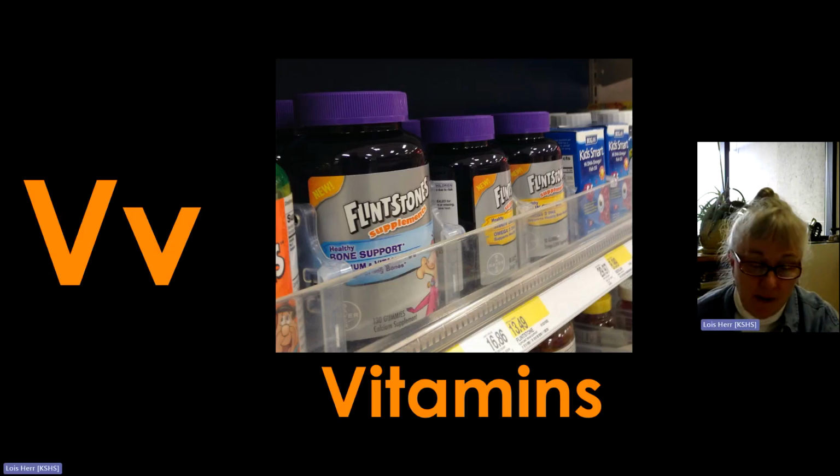V is for vitamins. Vitamins are something our bodies need to be healthy and grow strong. They're in the food we eat and even in the sunshine coming through the windows. Sometimes we need more vitamins than we can get in our food, and we're able to buy bottles of vitamin supplements like the ones in the picture.